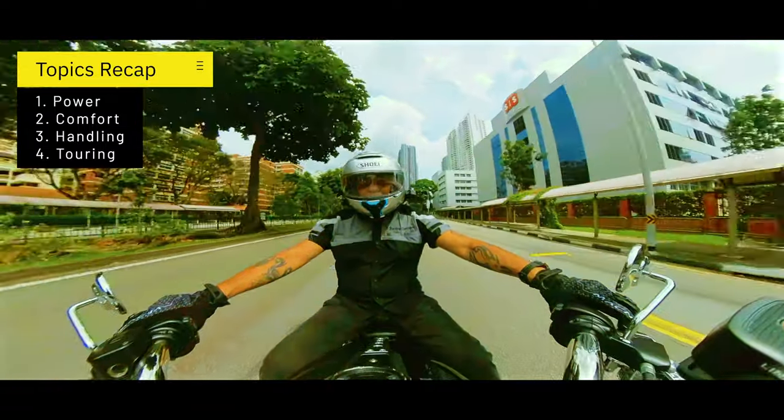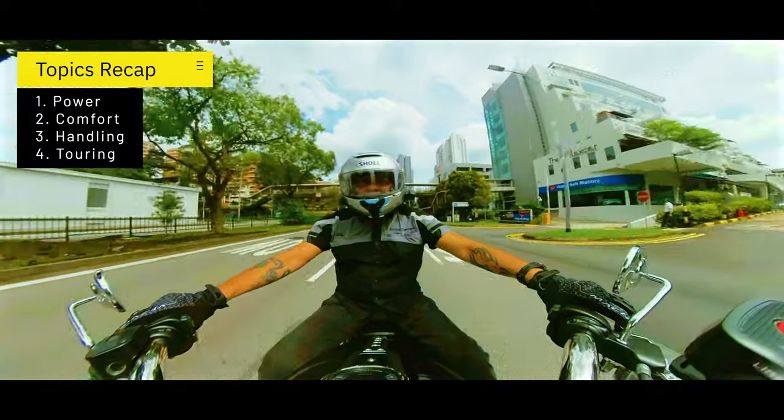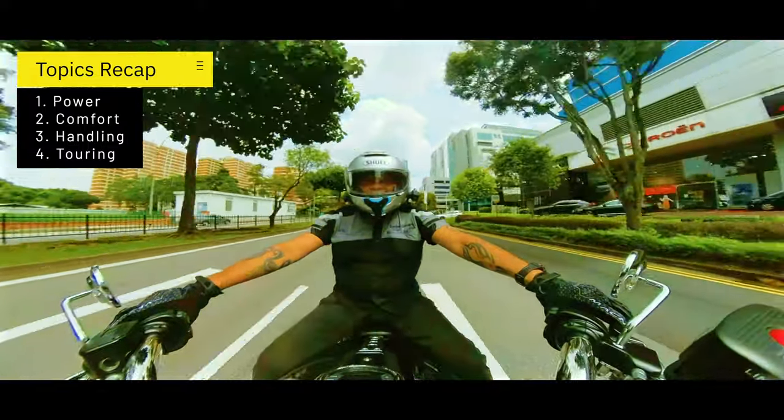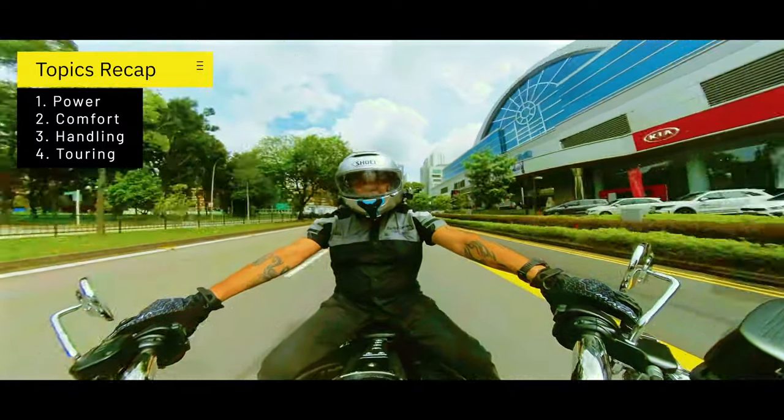Touring, no issue, you can put on bags and windshields if you want to. And of course the 18 liter tank can take you very far. Handling, very nimble bike. Real joy to ride.